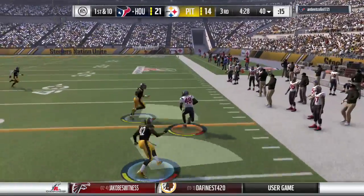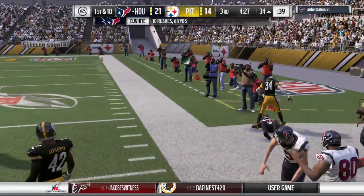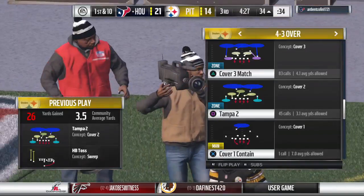No matter what, though, when you see 2 tight ends on the field, your first thought is to think run. In this case, the offense was able to run successfully. A good pickup there, 26 yards.